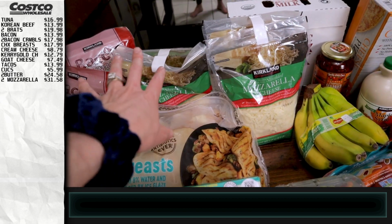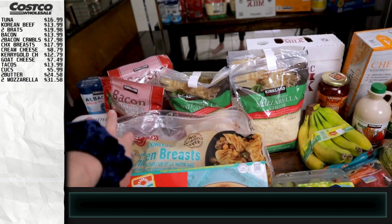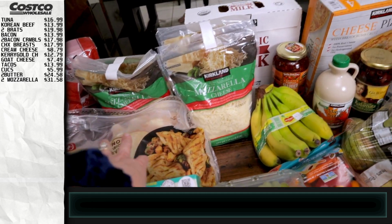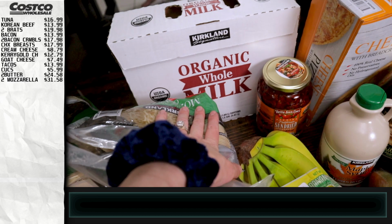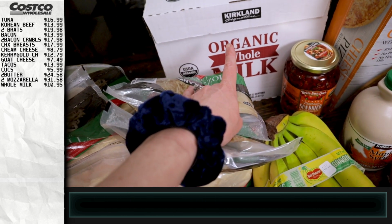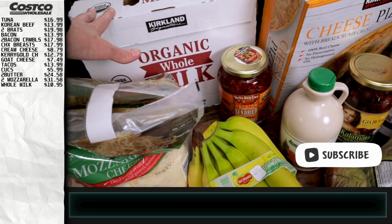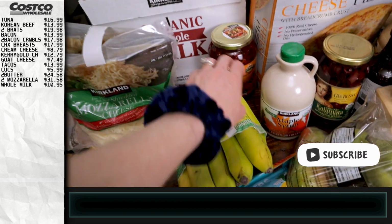So I'm going to divide all that up, throw it in the freezer so that way it will not go bad. It defrosts just fine, and I'm not worried at all. Okay, and back here we've got some whole milk. I use this whole milk to make our own yogurt, plus anything we are using milk for in recipes and stuff. We like to make our own cream sauces, so got 3 half gallons of that organic whole milk.